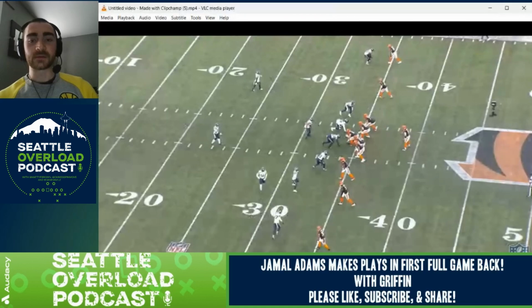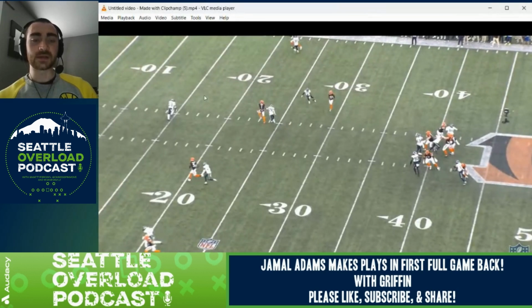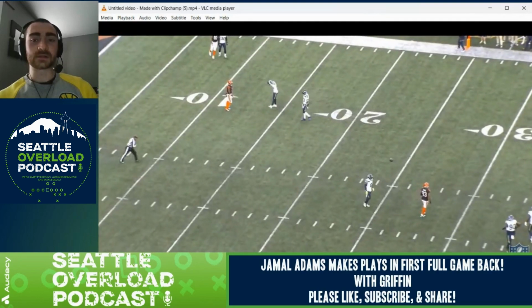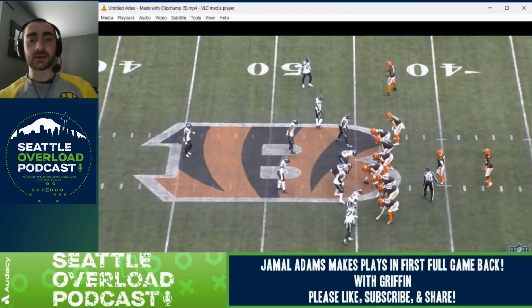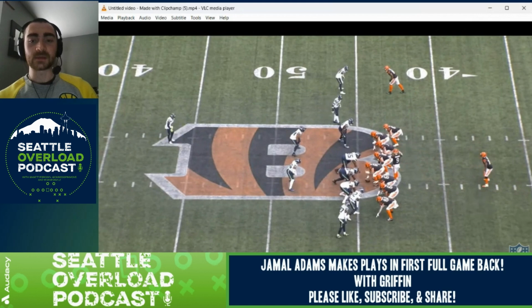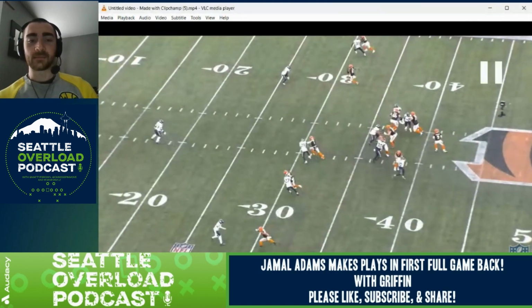And then also good coverage from Devin, by the way, because Devin works to his leverage help. He's kind of able to undercut that because he knows he has help over the top, and Jamal's right there. I think Jamal constricts this as much as a free safety could right there, given how quick it develops. And it's not just his speed, but it's him knowing what's happening. Like he's 3-2. He opens on 3. He's playing 3 really aggressively with his hips.